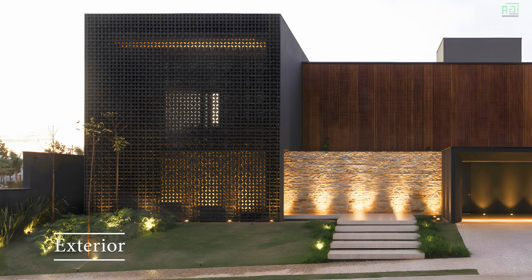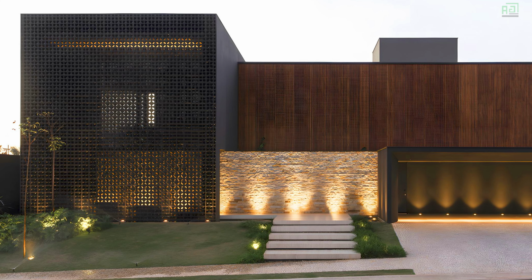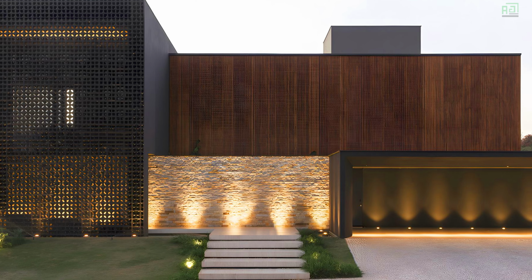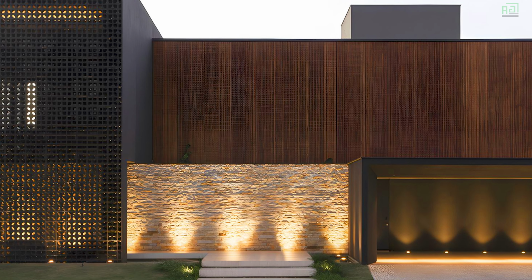At the forefront of the design is the distinctive use of volumes, not only for their aesthetic appeal, but also for their functional efficiency. The entrance is marked by a cobogo-lined face, leading into a double-height space with a cantilevered mezzanine, setting the tone for the rest of the house.